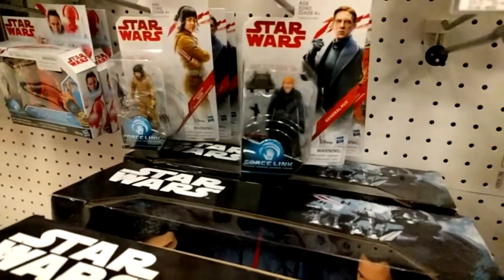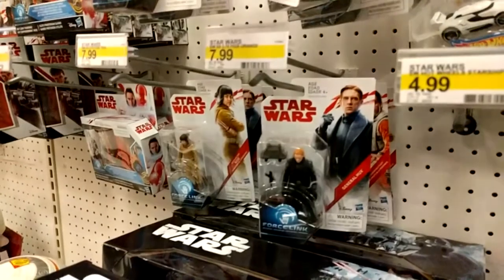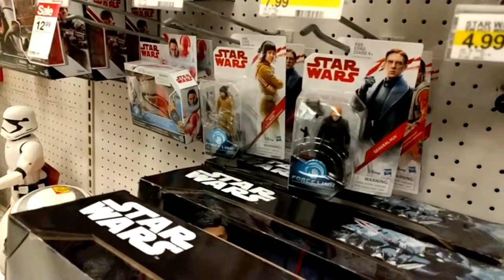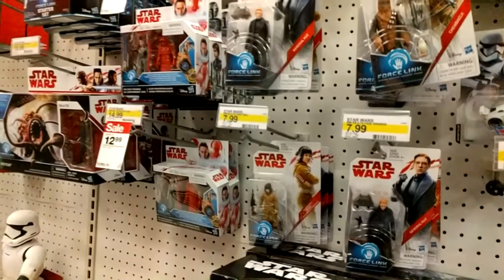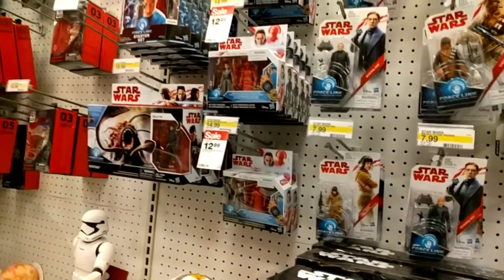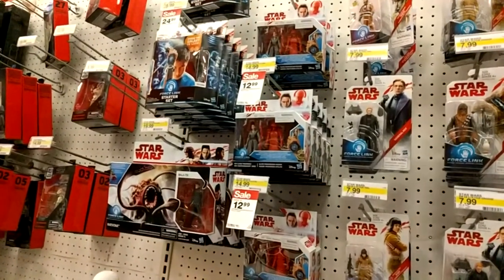I really feel extremely awkward shooting video in public, especially in a toy aisle, so doing my best here. But those are pretty much going to be our peg warmers, I think, from Wave 1. Rose, and Paige, and Hux.